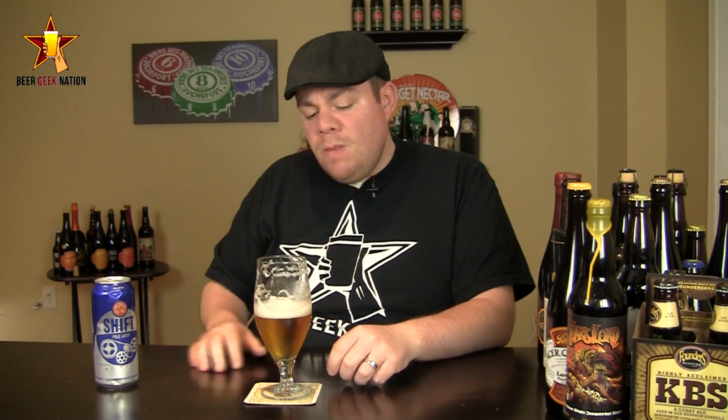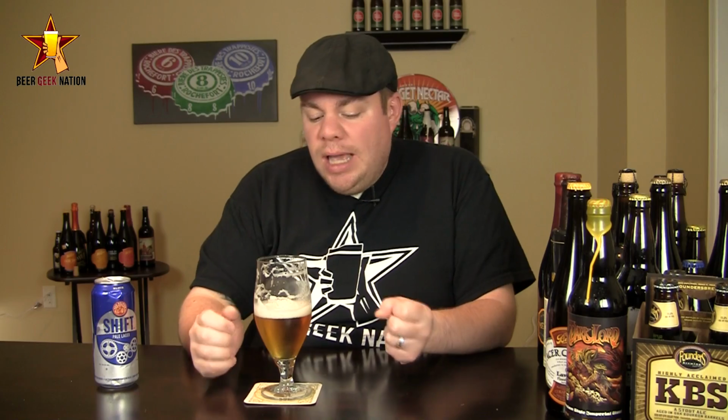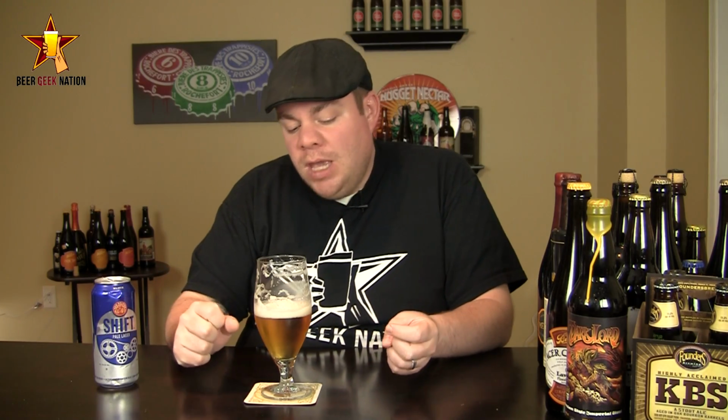All right, guys, so the final verdict on the New Belgium Shift, available year-round, 5% alcohol by volume. I'm going to give this one a B-. While I understand the point of it being a session beer that you drink after you come home from work or something, for it being as hopped as it's supposed to be, I don't get a lot of that hop character. And this is a pretty fresh can.